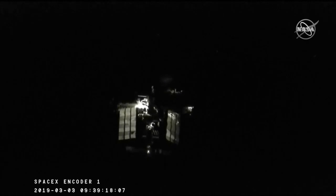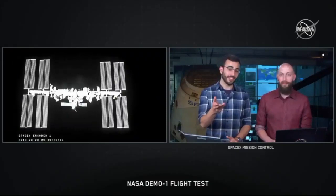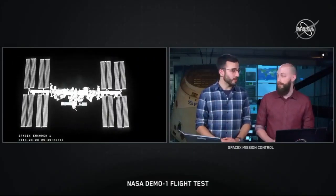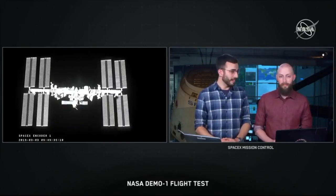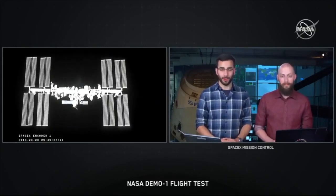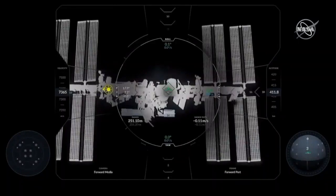Those white ribbons that you're looking at are radiators on board the station. Those are used to get rid of all the heat generated by the electronics and all the various systems on board. Dragon is getting very close to the International Space Station. You can see some intermittent views here from Dragon's transmission to the ground. Looks like the space station has come around into the light. Looks pretty beautiful. We will get even more detailed pictures of that as the Dragon gets closer and closer to the forward port that it's about to dock with.